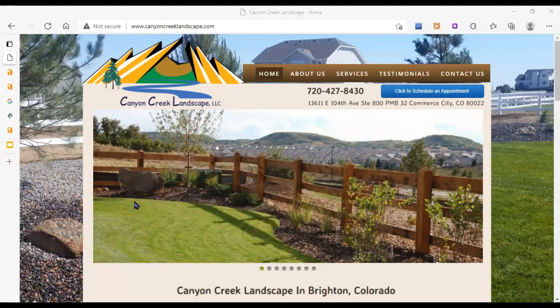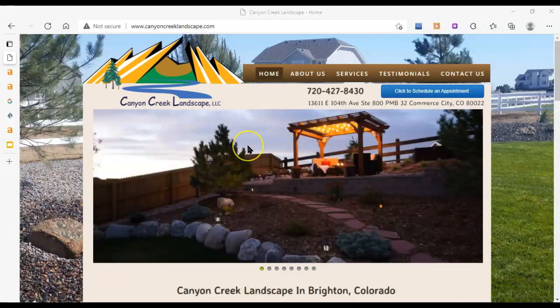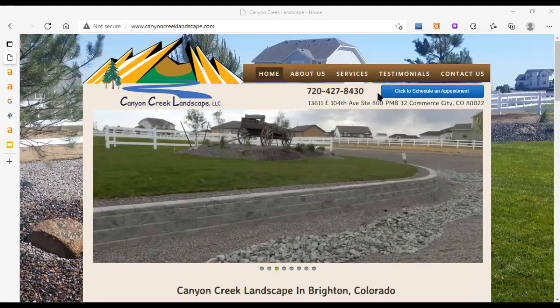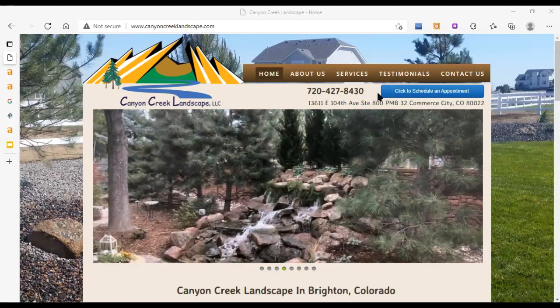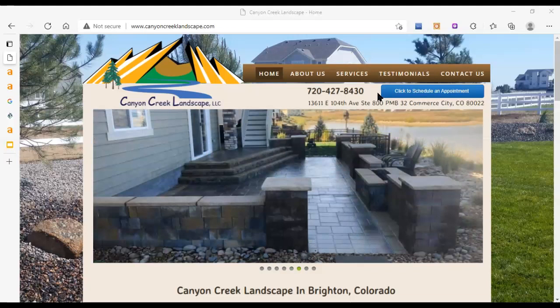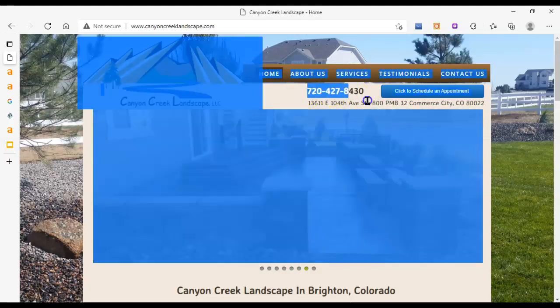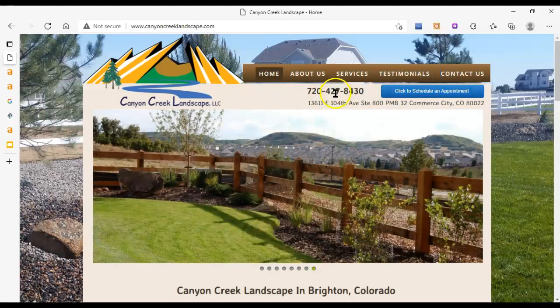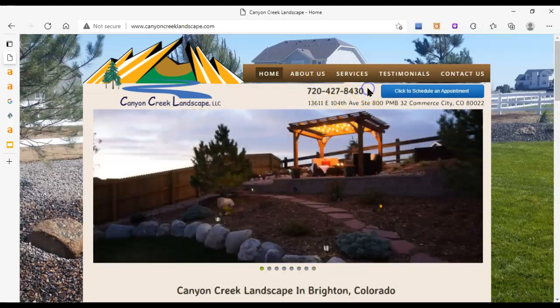So the first thing that I always check for when I'm auditing a website is for a big click to call phone number near the top. The reason is almost 70% of your visitors are going to be on their mobile phone, and almost 100% of them are going to be a little lazy. It's really nice to have that click to call number. It just makes it a lot easier for people to go from curious to paying customer just by clicking on that number and giving you a call.